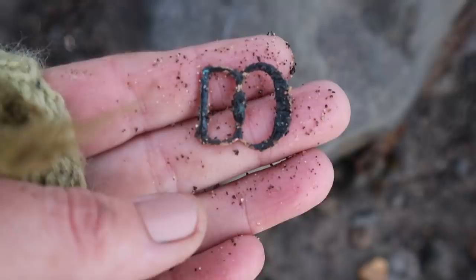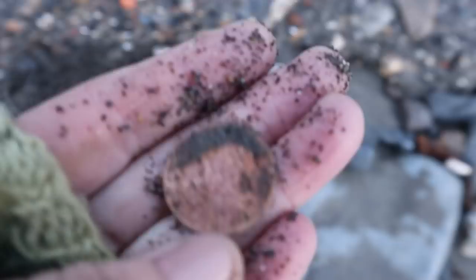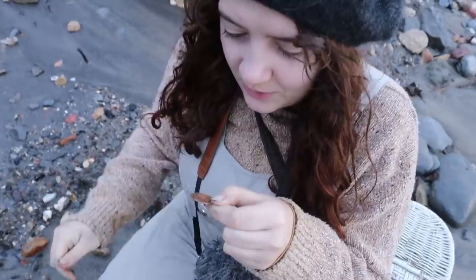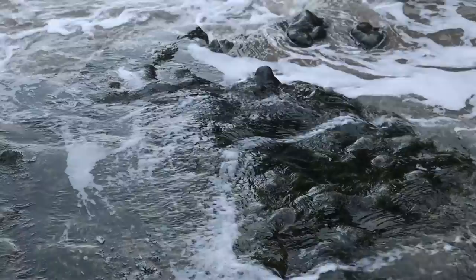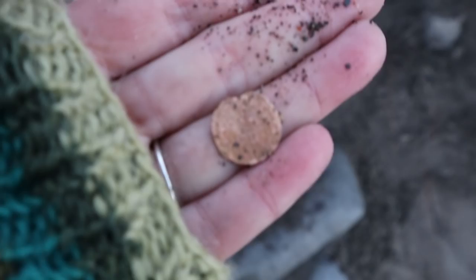It is a coin. What kind of coin is it? Okay, could you read it for me? Tiny. What is that? Oh, is that a coin? It's tiny. I'll have to show it to you in a minute, Kate. The tide's coming, but I think... Is that a coin? It's got something on it. Oh, it's a half P. I found a half P. Could be an old half P.